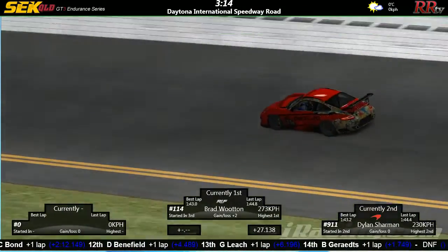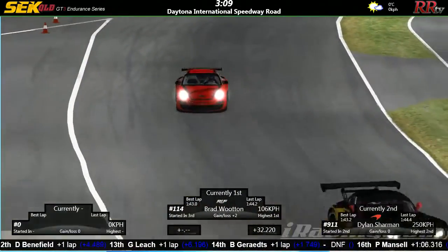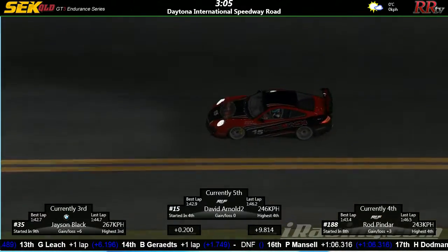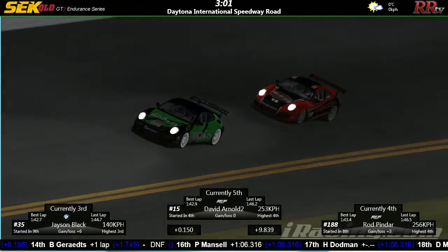But it's good racing, isn't it? Even though they got next to each other in the bus, I don't think any contact was made. I'm not sure, to be honest with you. It didn't look like any was made. I'm just wrapped around Jason Black. He is recovering superbly well. 44.6 last lap, fastest man on track.